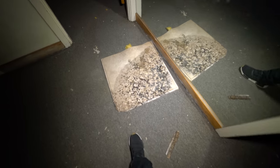Oh man, and that's this mold. This is where it stops. Dead end. That's some certified mold, ladies and gentlemen. Oh boy, let's get out of here. Let's not disturb it.